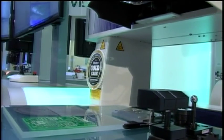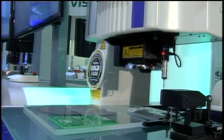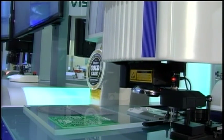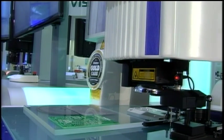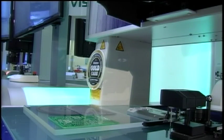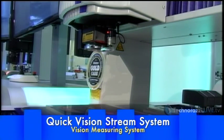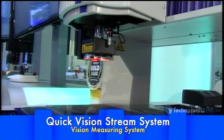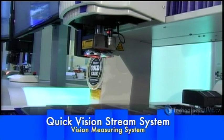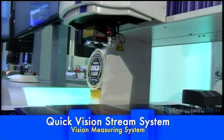Okay. And what kind of objects are we measuring? Just 2D objects or 3D? We can actually measure three-dimensionally using the standard vision mode. We have scale in each axis that's very accurate. As far as stream mode, we're currently doing 2-dimensional to increase the throughput. For example, a pattern of 30,000 diameters would take a standard vision machine about 8 hours to measure, or we can do that in about 45 minutes.